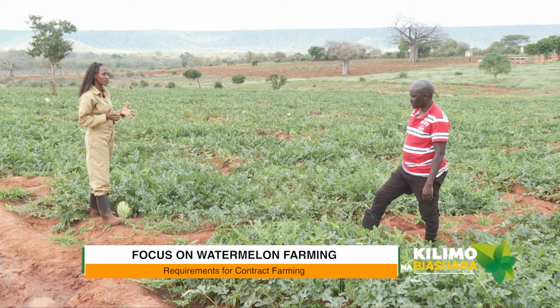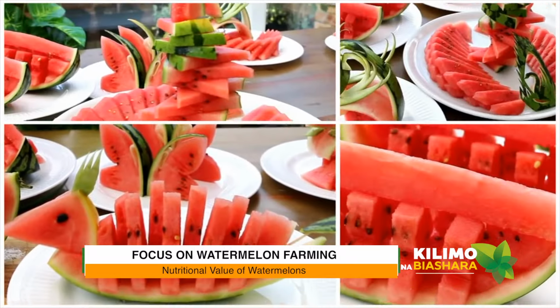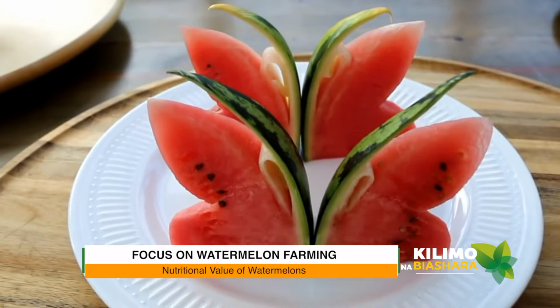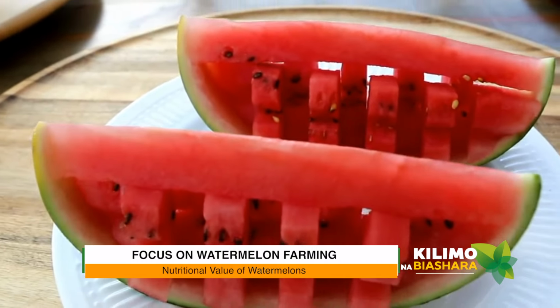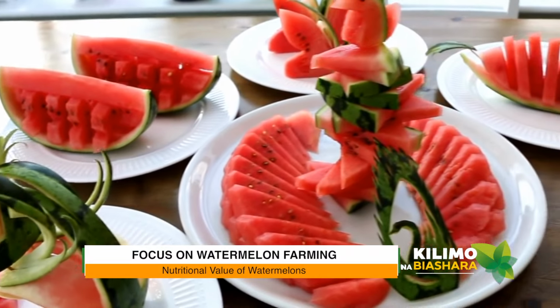Watermelons are naturally so sweet, but what are the nutritional values? Watermelon is rich in vitamin A. It's also rich in vitamin B. It's also rich in vitamin C. It has fiber, so it helps in digestion and some other health benefits.